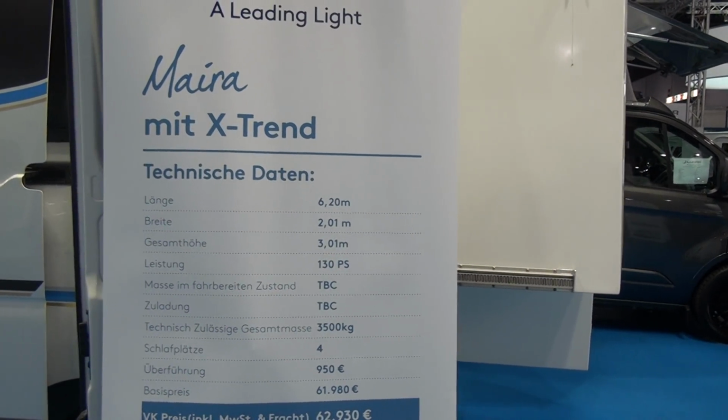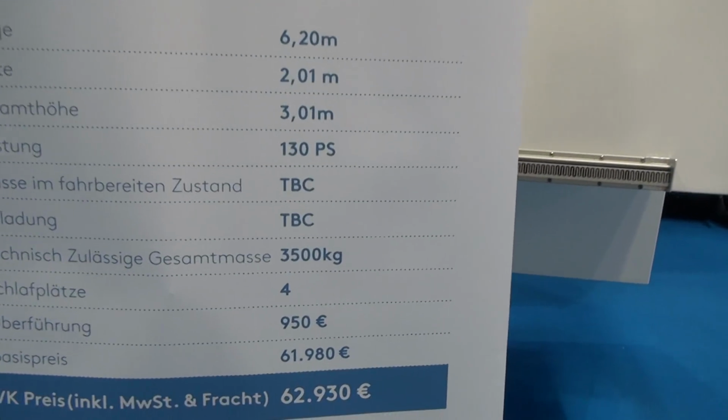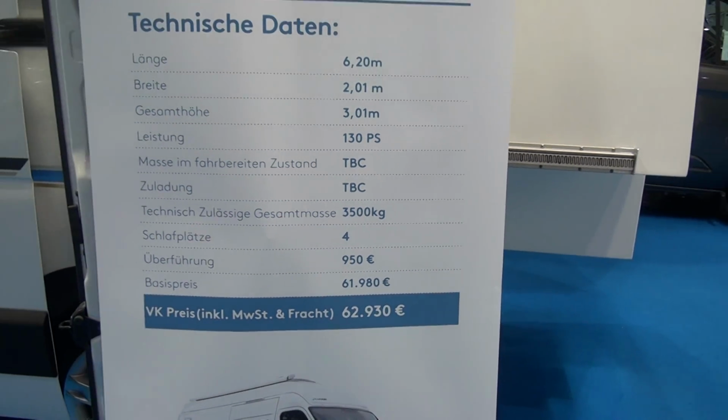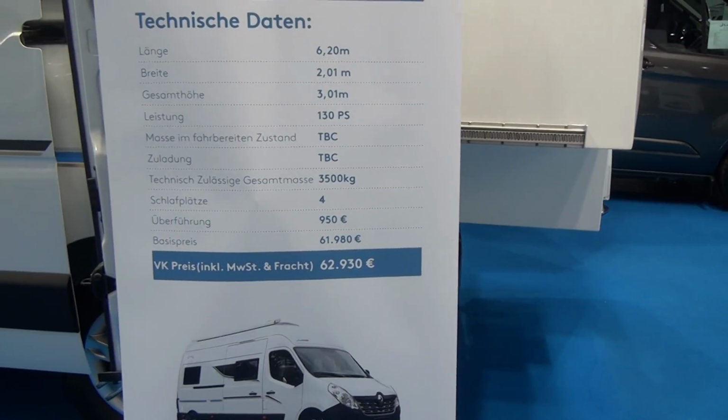Anyway, apart from that, oh sorry, I forgot to add, it says 62, I think it's 62, 63,000 by the time you've added the freight, the delivery.